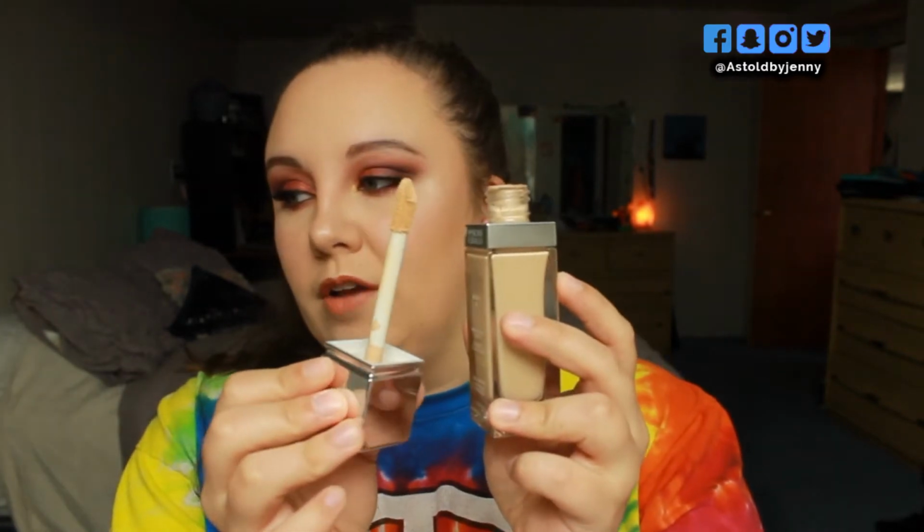I know a lot of people are not a fan of the giant doe foot, but I actually really enjoy the way that it applies. You just put some strokes on your face and then you blend it out. I do agree with some people that once you start getting into the bottom of this, the doe foot applicator is not going to be able to reach that product, so I'm not sure how I'm going to get that out. I don't know that the doe foot applicator is completely functional. I think a pump would have been better.